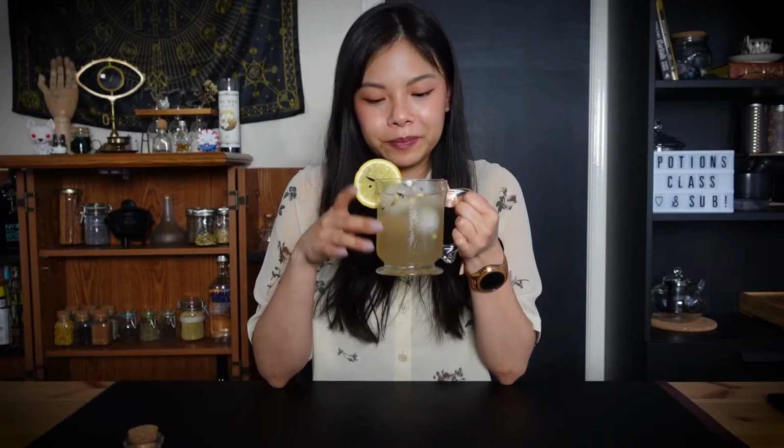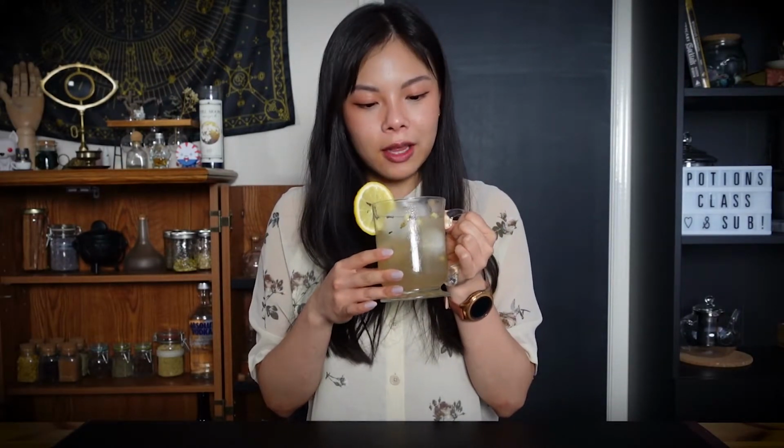It honestly mostly just tastes like honey green tea. I do get a hint of orange blossom, but not so much the lavender. Which is good, I guess, for people who don't really like things that are too floral.